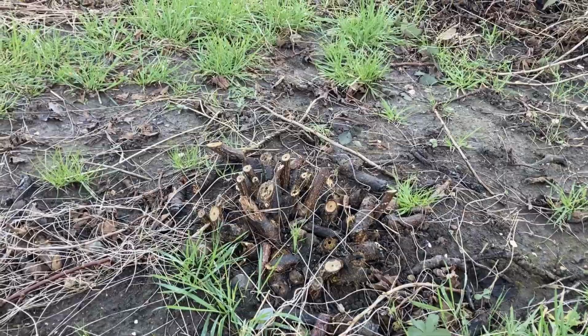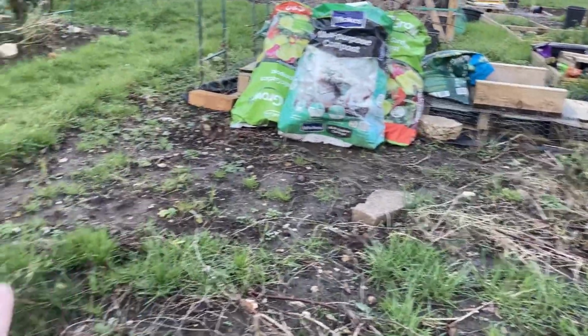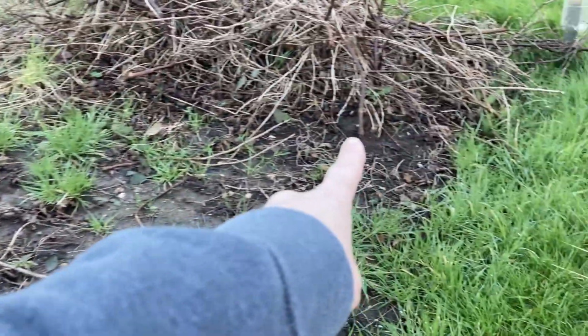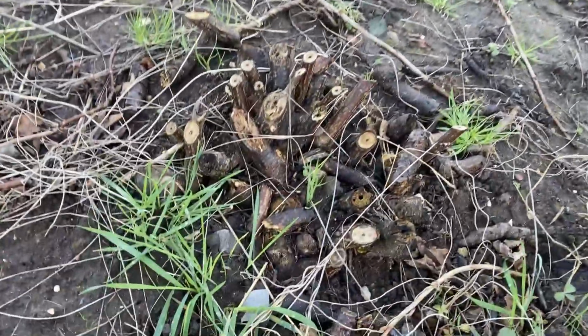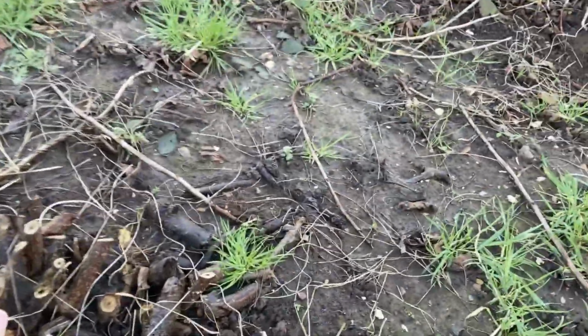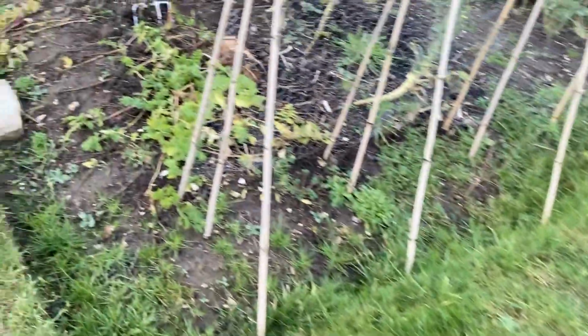I've got probably one over there, 2, 3, one here, 4, 5, and then there'll be one under there, so I've got 6 massive roots that are all like this, which when you look at my hand, yeah, they're quite big.